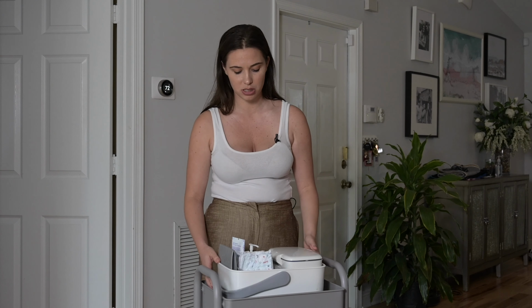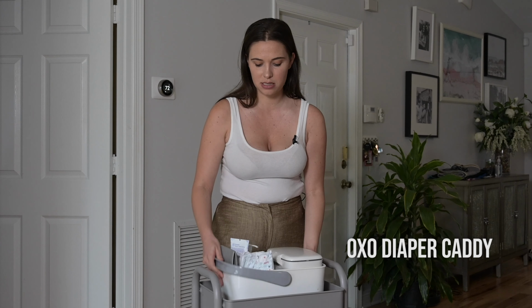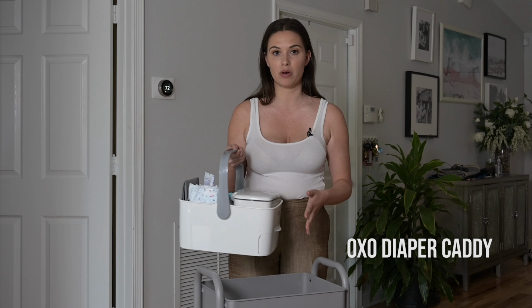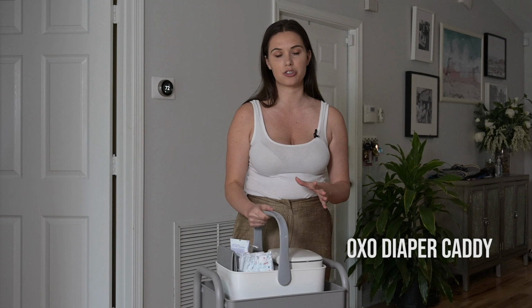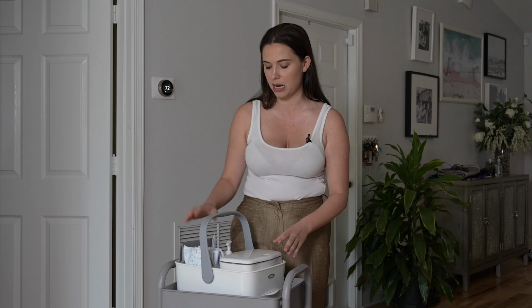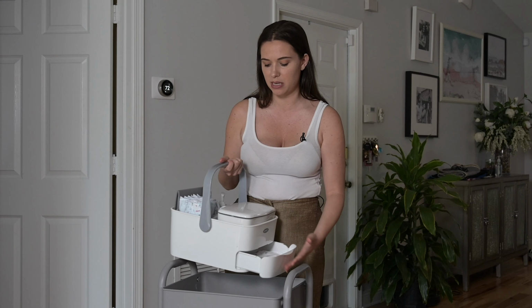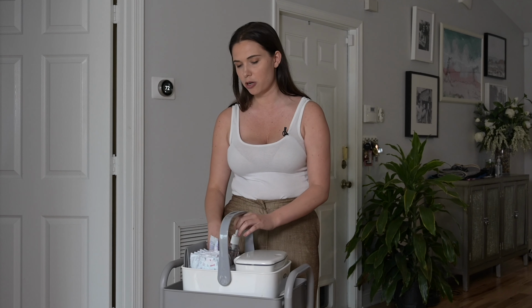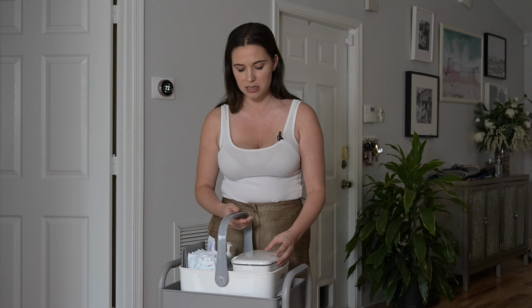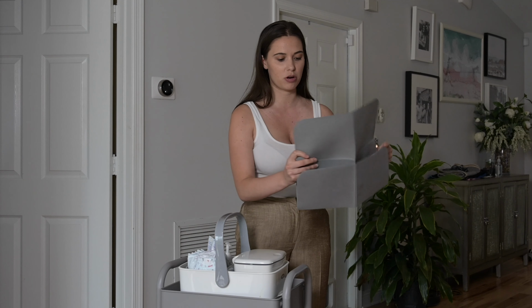All right, one thing that's on the top of this cart that I do want to highlight that I think is a great purchase is this OXO diaper caddy. And it is really easy to move around anywhere you would need, and it pretty much holds the essentials that you would need for 1 or 2 diaper changes. In this, I put extra diapers. There's also a drawer down here where you can put extra diapers or other items that you may want. I put his lotions, diaper creams, hand sanitizers. His wipes container goes up here. And then it also has this quick portable changing pad.